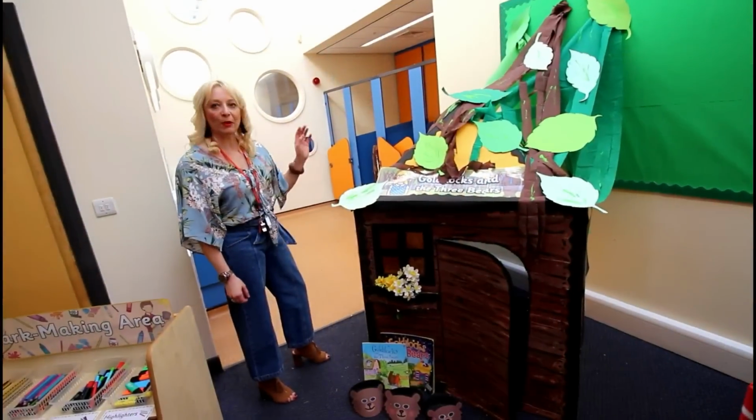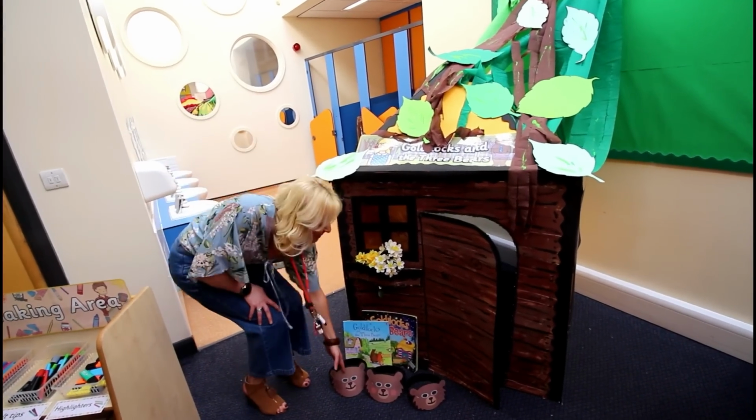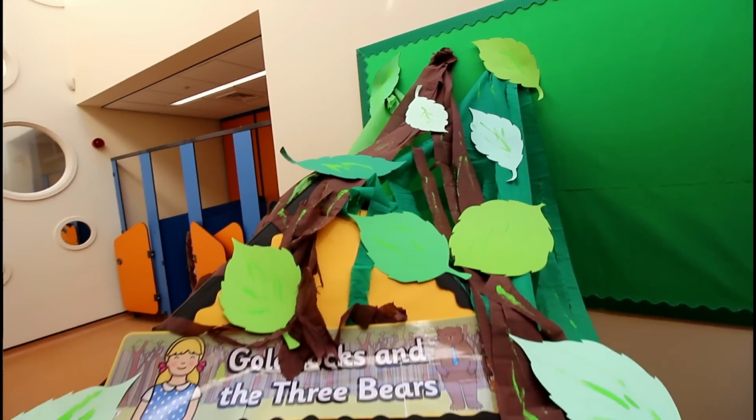In our nursery, we're currently having a real big focus on traditional tales and getting the children to act out the different stories. So having masks, the storybooks, and a role play area where they can come and retell the story, because we want to see much more story language in their play.